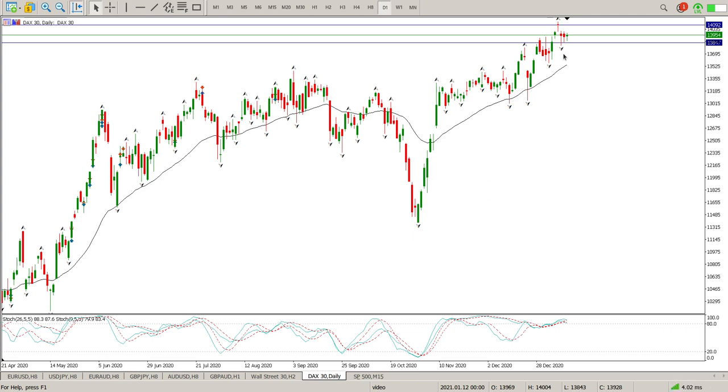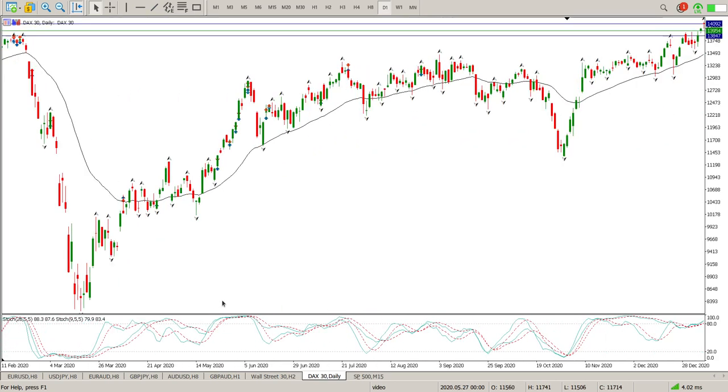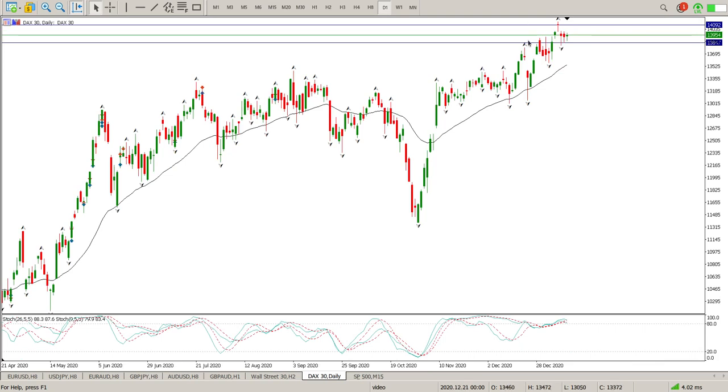But I normally want to see that at the bottom of a pullback, so sort of at the bottom of a move. So I'd expect to see it on one of these pullbacks here, to see three tails. I don't know if there's a good example there. So there's three very good tails after the pullback, the fall in March, and it was off a level as well. More than likely, we're not going to go into the history there, but that's what I look for. This is happening at pretty much the top of a move as far as I'm concerned, so it is a little bit worrying.